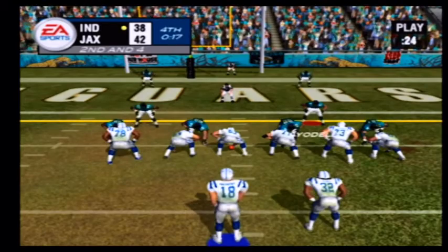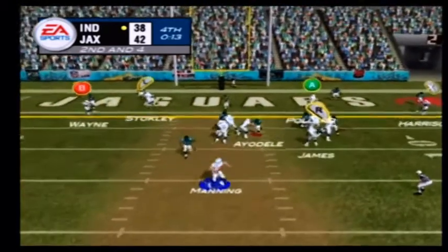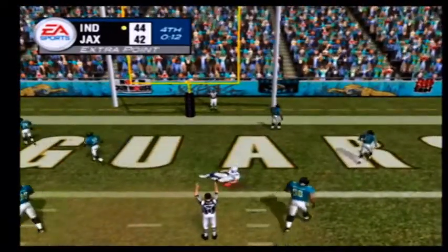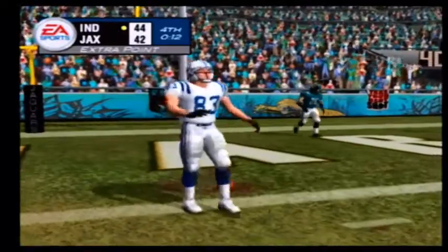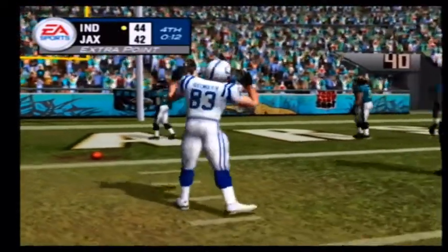Jacksonville comes out in their nickel package. Lobs one into the end zone. Touchdown, Colts. Big time catch in the end zone, John. Boy, how did he break free? I think they just lost track of him running around back there. I bet you they keep a better eye on him the next time they get down there near the goal line.